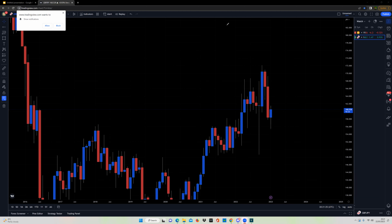So for me, it's pretty obvious that we're going to need to be careful between here and here. Potentially, between here and here, we could see opportunity, but we know our better opportunities are going to be for upside above this main area. Okay, so that's really important.